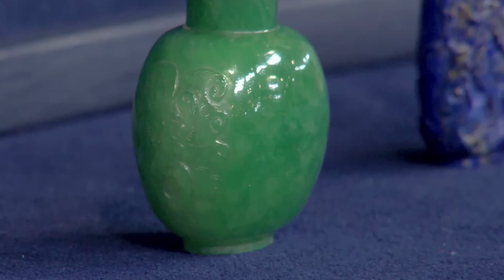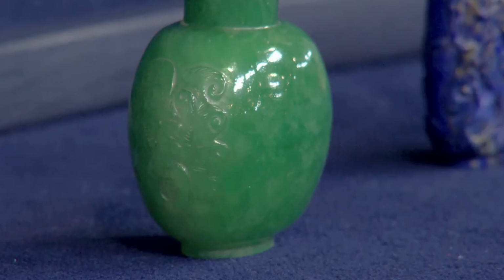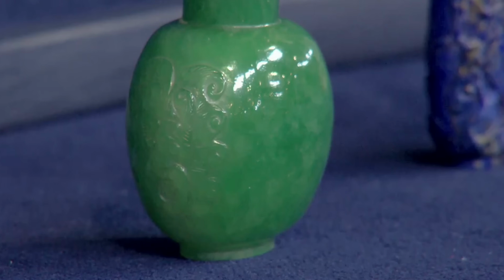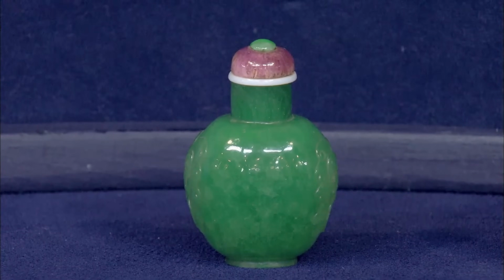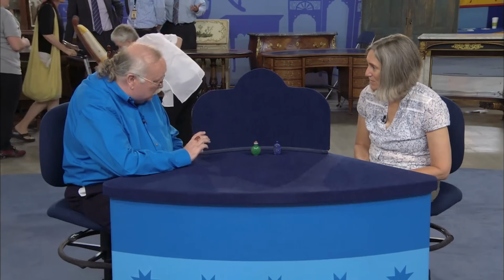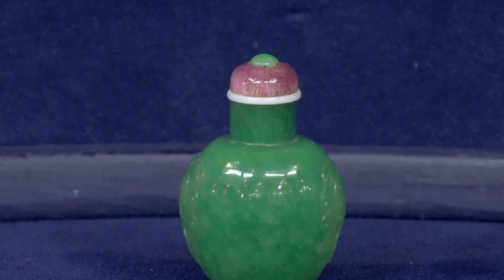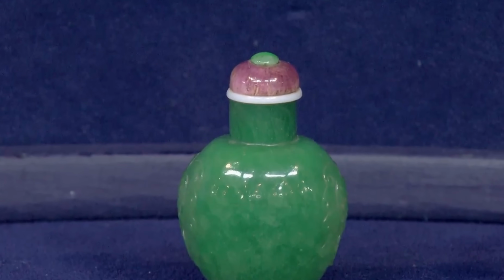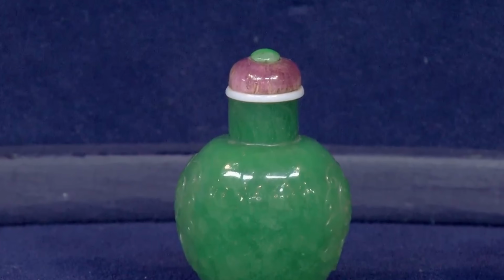The carving is masterful, with foodog masks and flowing foliation, and the stopper features tourmaline, Peking glass, and jadeite details. Because this bottle is very, very thin, and it's also beautifully carved on the side with a foodog mask and foliation that's typical of that imperial workshop. Its paper-thin hollowing reflects both technical brilliance and the extravagant waste of rare jade, a luxury reserved only for royalty.